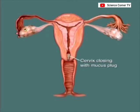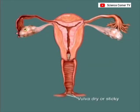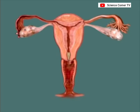The day following the peak, you'll no longer feel wet or slippery at the vulva. By the end of 3 days after the peak, your fertility for this cycle is over. About 2 weeks after ovulation, a new cycle begins.